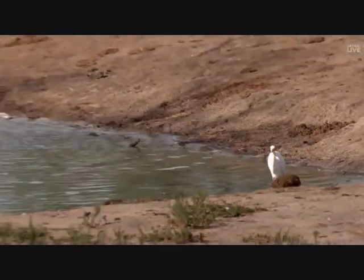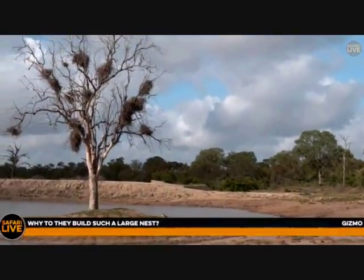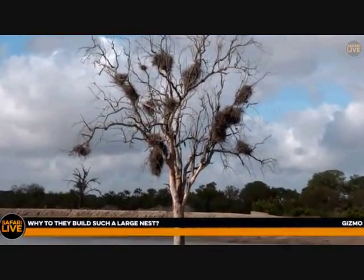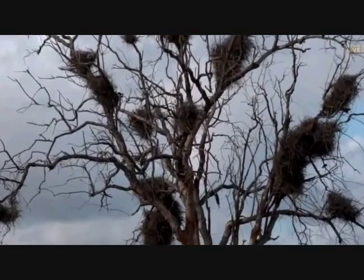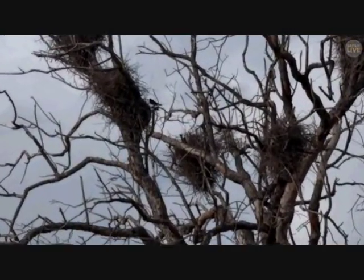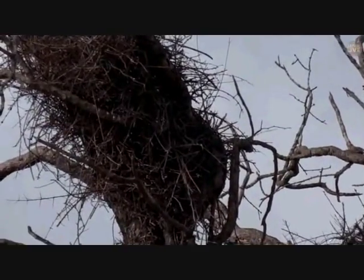Gizmo, good question. You want to know why the buffalo weavers build such large nests? Part of it, I think, has to do with where they like to nest, in these dead trees, and part of it has to do with the fact that they're a gregarious bird species, gregarious meaning friendly and communal, and they want to live all together. Because they do that, they need larger nests to accommodate everybody that's in there.